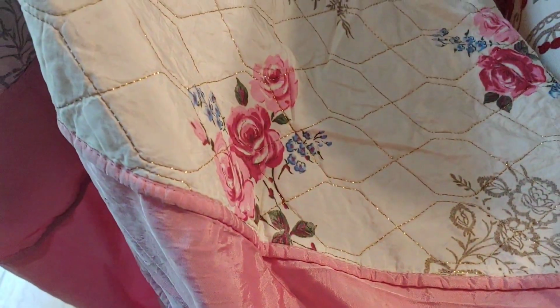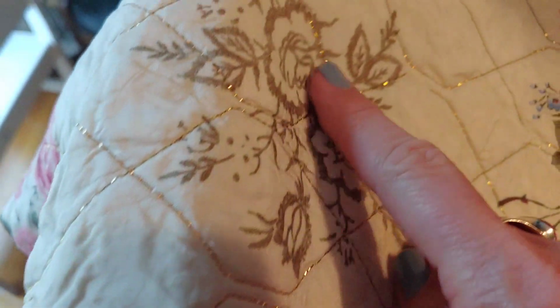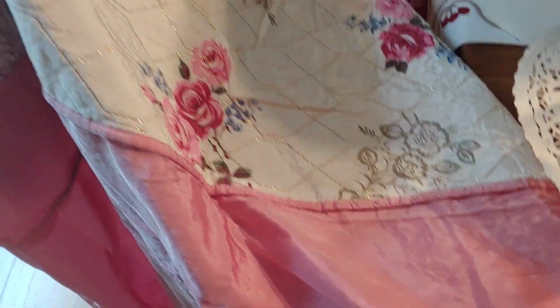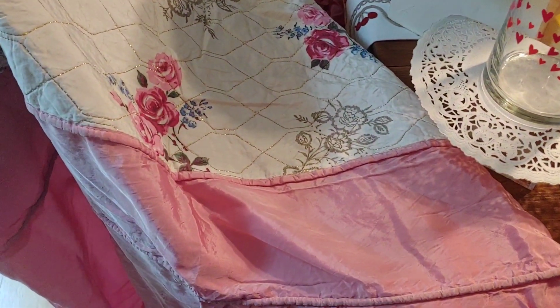Steve and I were trying to figure out if this goes on a twin bed or a day bed. Not sure. But it's just beautiful. I'm going to go ahead and put it in the booth and see if we can find a new home for it. I just could not see this piece going to the dump. Had to save it and try to find it a new home.